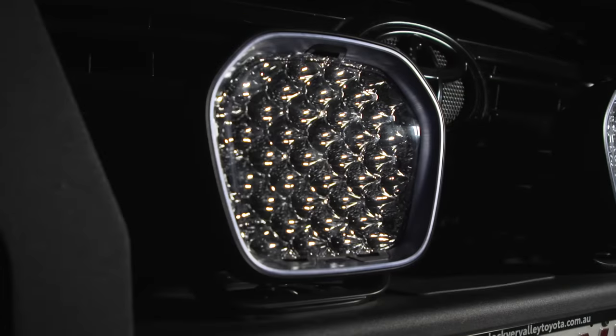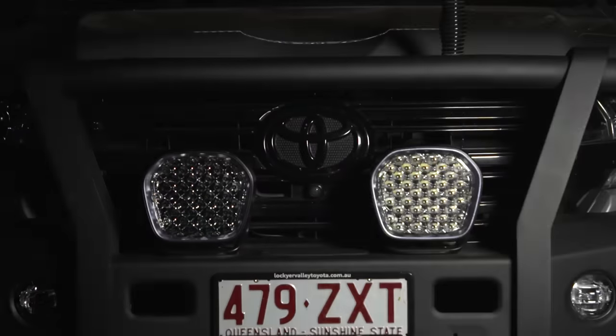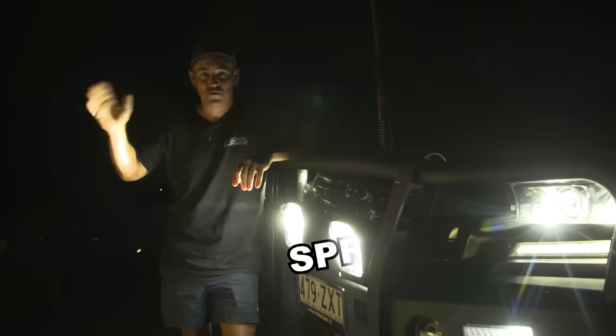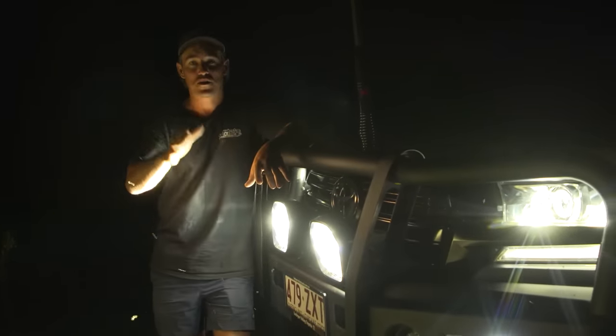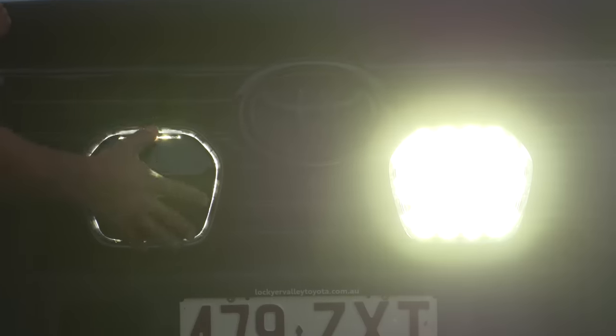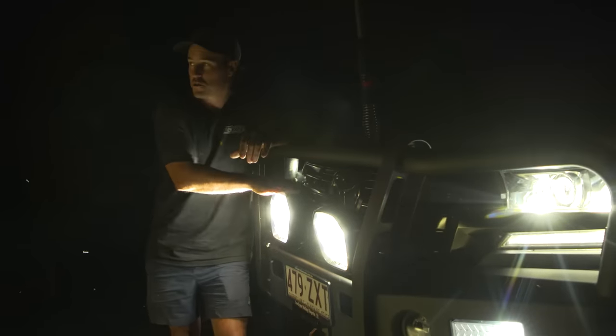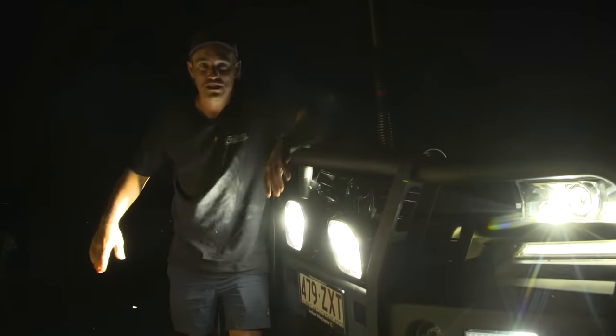So previously we explained how the different characteristics of reflectors can change the characteristics of the light. What I mean by that is you can get a spread and also a spot beam. Now, I've actually loosened my light so I can demonstrate this, because when you get a combination of both, your whole driving experience changes. I've got my spotlight shooting down the road the way it should. This one here is loosened and pointing down at the ground.